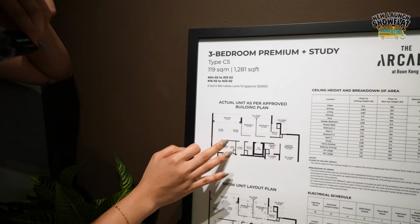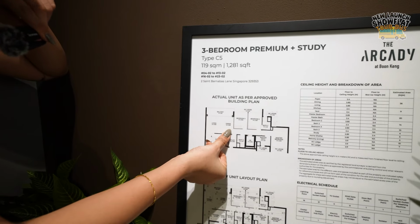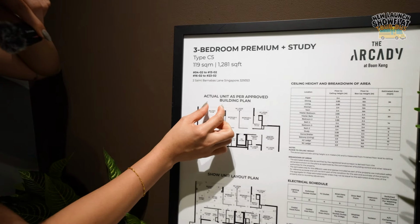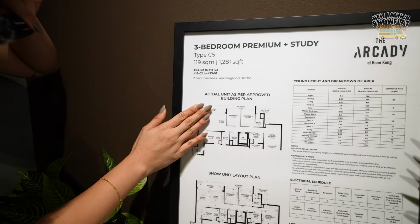The third thing that people look out for in terms of floor plan is whether it is a landscape or portrait. Portrait is where your living is here, your dining is further out, and then your balcony space is like this. Later when we take a look at the show unit, you'll realize that it gives a very wide span feel, right?